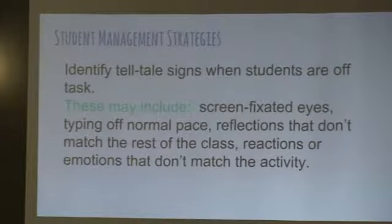Here are some ways for you to tell how kids are off task, and there's probably a whole other list that you could add to this. You'll be up in the front of the classroom and you can just tell their eyes are fixated on the screen and they are glued to whatever they're looking at. And depending on what we're teaching, sometimes our subject matter is probably not that intriguing. So that would be a sign for you to take a little walk and see what's going on back there.